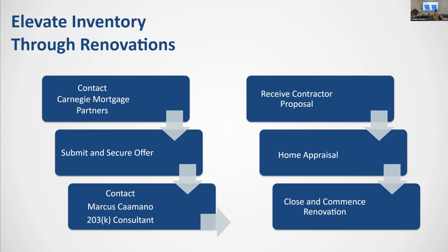Thank you. So this is really the process. It sounds very simple, and it can be, like a regular transaction can be very simple, or it can be very difficult. It's all about who your players are and the team that you're working with. So if you're not able to clearly communicate, set expectations, and hit those deliverables, no one's going to close on the deal. So obviously you go through Carnegie Mortgage, get your pre-approval like everything else. Then you want to submit your offer and secure it.